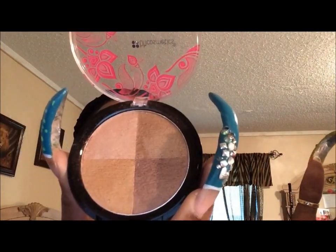Okay, the next thing that I am going to do is, I usually do a bronzer and a blush or just a bronzer and no blush. Today I'm doing a bronzer. I'm not going to do a blush. This is the BH Cosmetics Bombshell Bronze, and this one is in Cyrene.